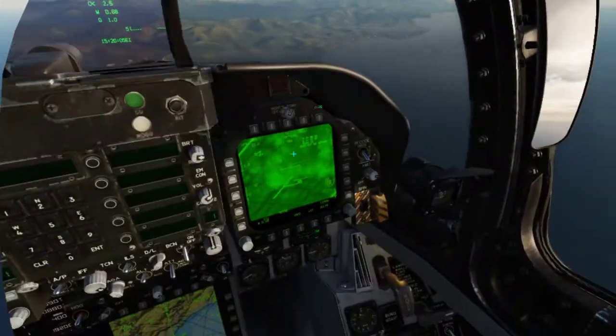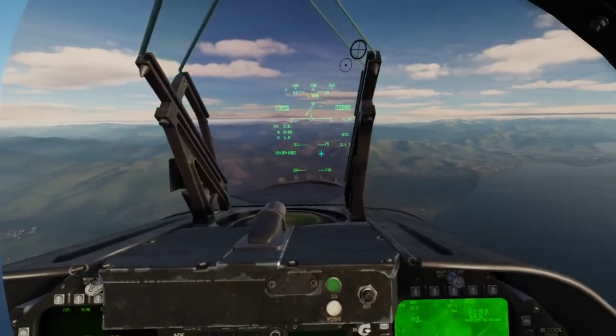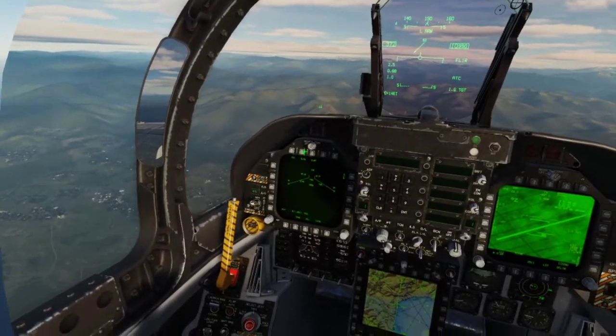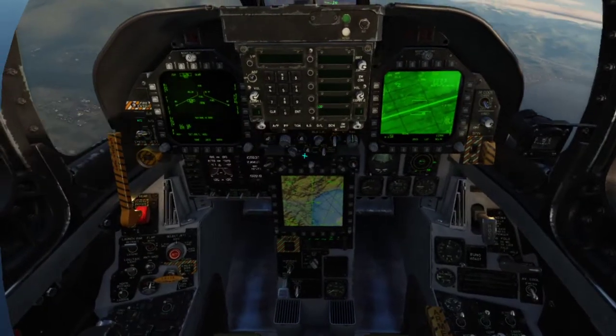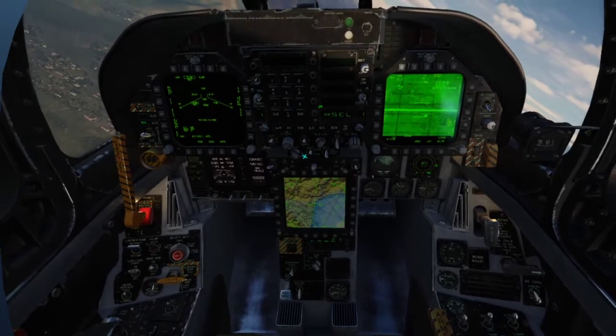This ground is really cold. Holy Christ, that was precision. Holy shit, that scared the fuck out of me. Oh my god. Well, that went exactly where it was supposed to. Yes, it did. You missed your center mark by maybe 2-3 feet.